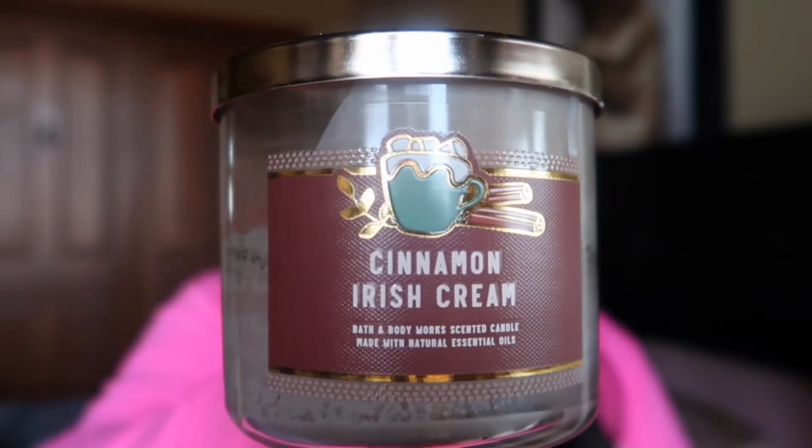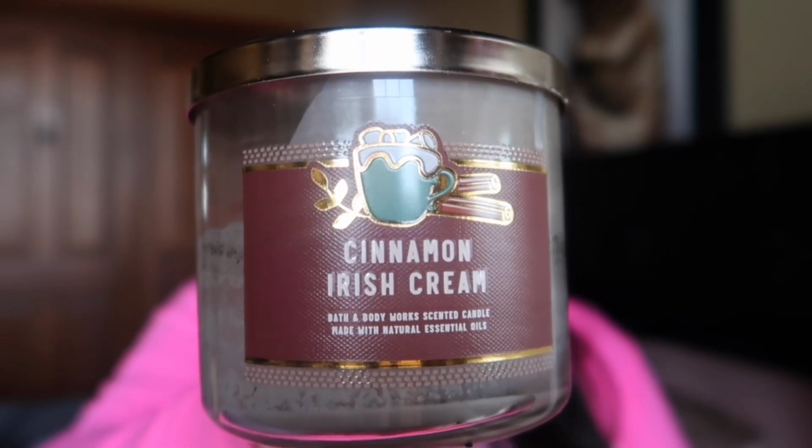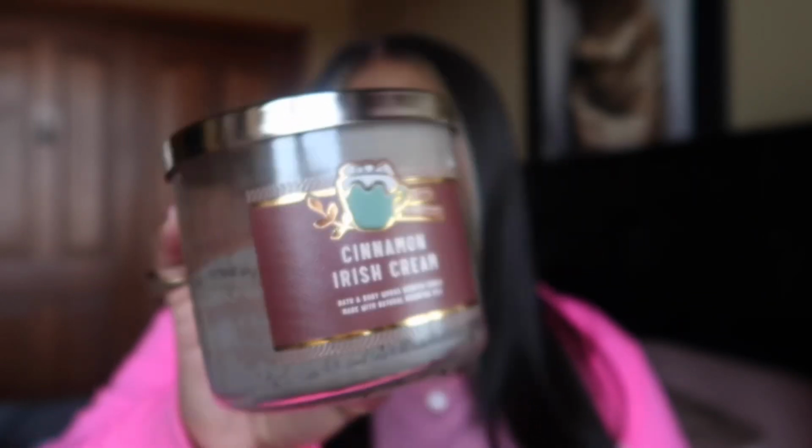The first one that I used up here is Cinnamon Irish Cream. This is one that I really do enjoy in the single wick, so I went ahead and got it in the 3 wick. This was not a very loud candle, but it did smell really good. It smelled like some type of cinnamon ice cream, very creamy, nice, gourmand. But I would say that this is a small room candle. This is not a heavy projecting candle, so do keep that in mind if you ever purchase this. My voice is cracking. If you do ever purchase this candle, do keep that in mind. It is not a beast mode candle, but it is very nice and relaxing.